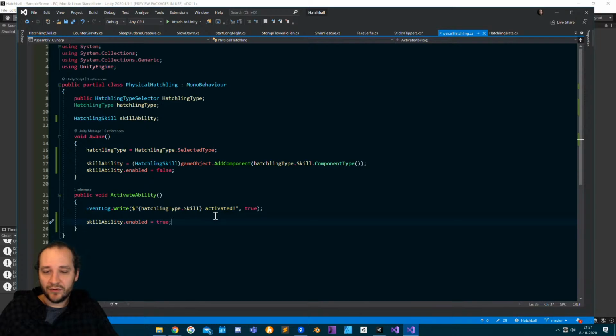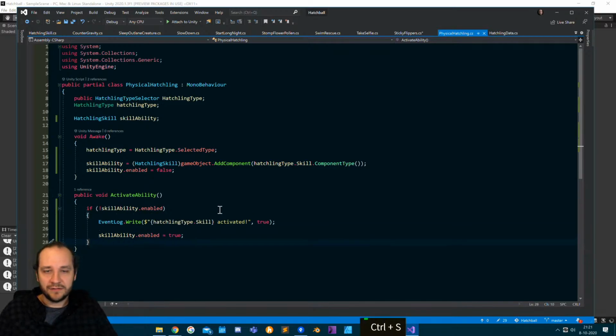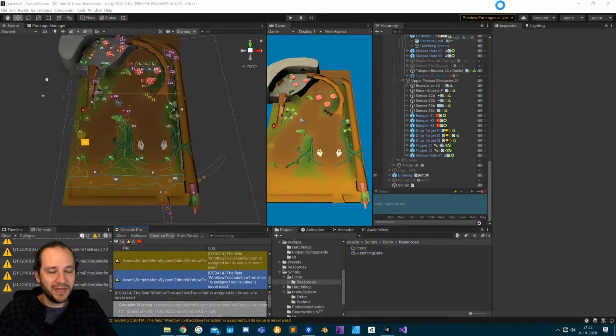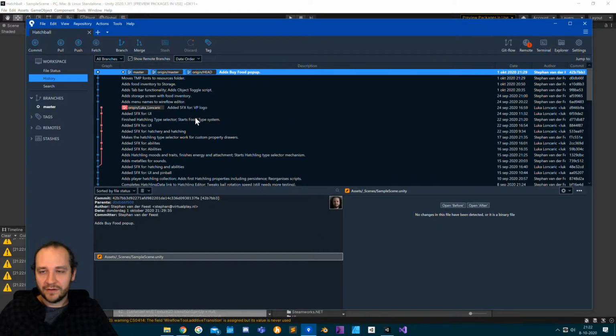And it was still enabled, so it's actually also another one. If the skill ability is not enabled, then it should actually activate the ability. Otherwise it does nothing. Alright. I'm gonna stop this now, and what I'm gonna do is show you just a minute of the Ludum Dare game that I built.